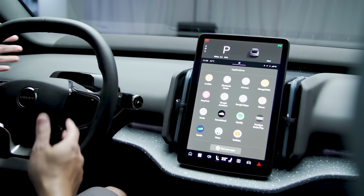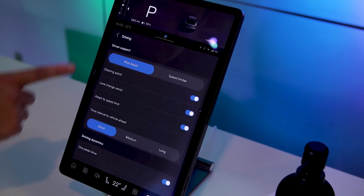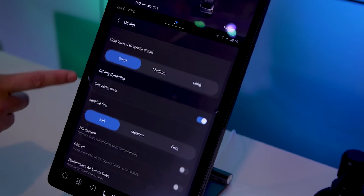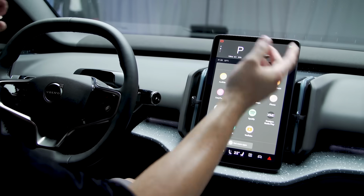Now, one thing you won't find is an instrument panel for the driver. That's because everything happens on this main 12.3-inch screen. Some people might find that a little bit annoying, but Volvo says they've moved the position of the screen a little bit higher so that if you're looking out to the road, you can still see very important information like your drive setting, range, and stuff like that.